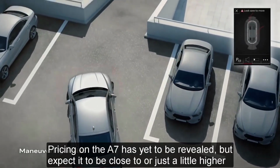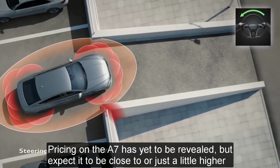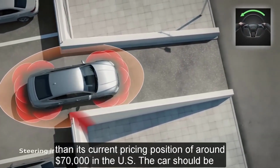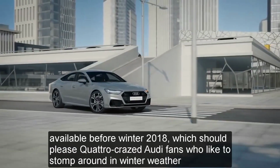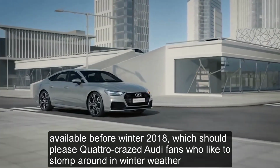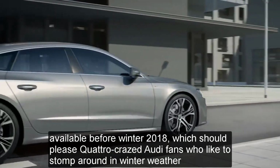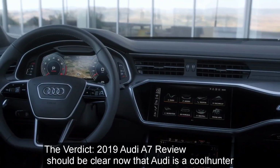Pricing on the A7 has yet to be revealed, but expect it to be close to or just a little higher than its current pricing position of around $70,000 in the US. The car should be available before winter 2018, which should please quattro-crazed Audi fans who like to stomp around in winter weather. The verdict: 2019 Audi A7 review.